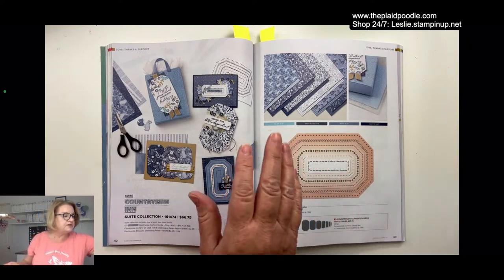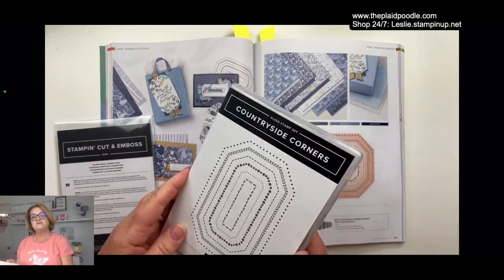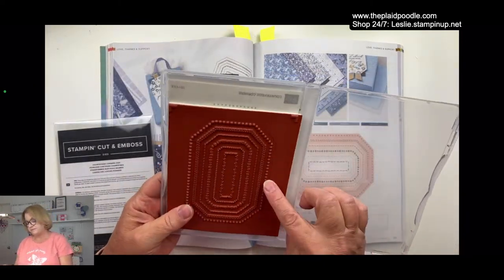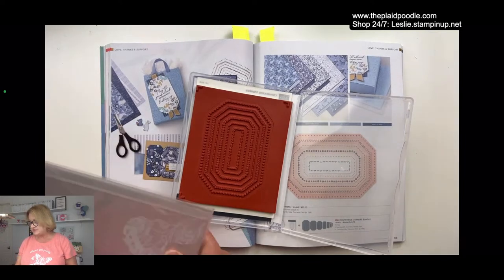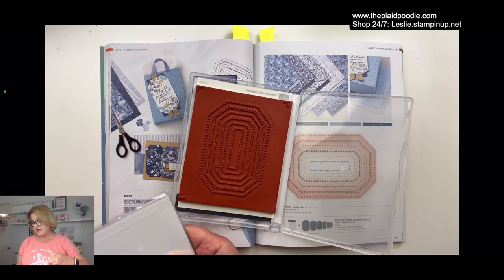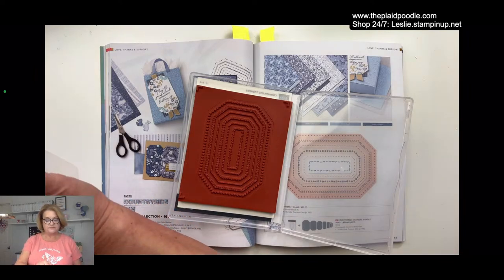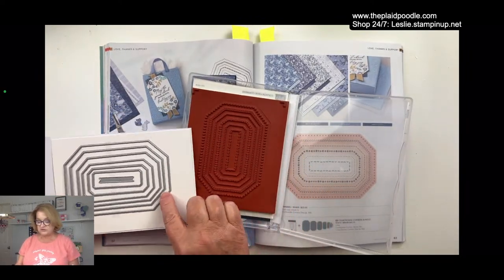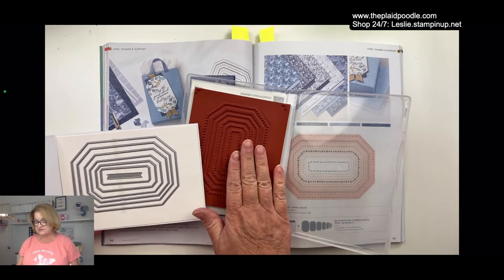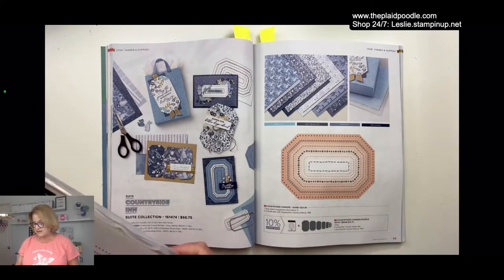The dies are going to be really fun. I haven't done anything with this. Here's the stamp set. So you've got several stitched, it's one stamp. It's kind of almost a background stamp. But I think if you use the dies, you can cut them all out. Let's check. Yep. So you can use your dies and cut these out to use as frames, or just use it as a background stamp.